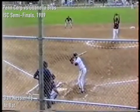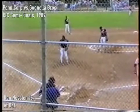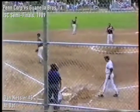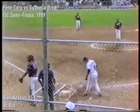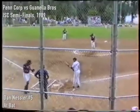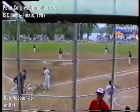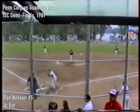Tangaroa comes set on the right side of his waist. Now the pitch. Runs back to bunt. Takes it. Oh, my. That was a pretty good pitch. But it's 2 balls and 1 strike on Nessler. Roger, the catcher, now just walks to left of the home plate, says something to the umpire. A lot of hot dog in his voice in Ganella Brothers.